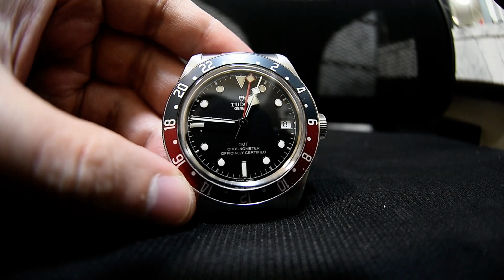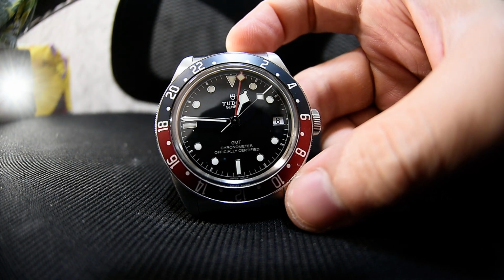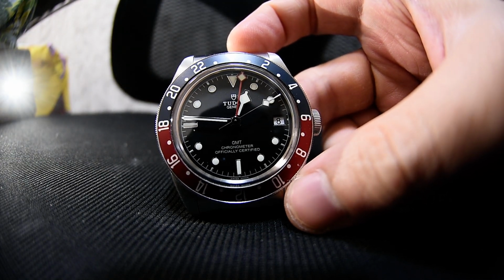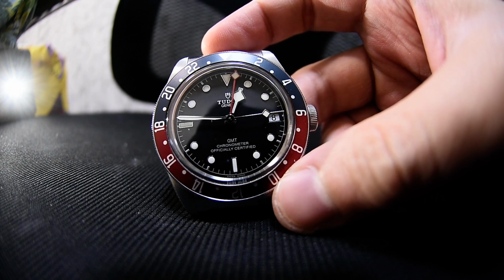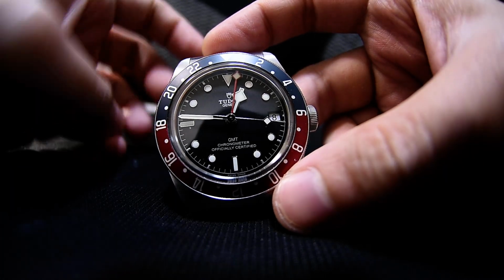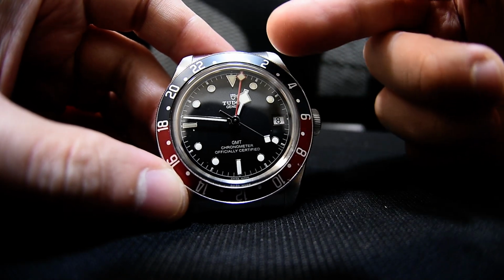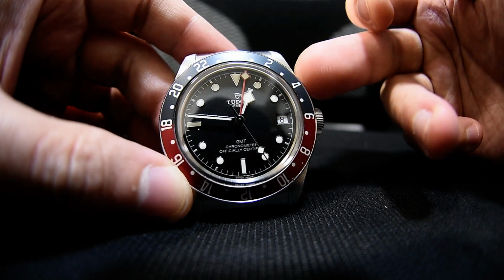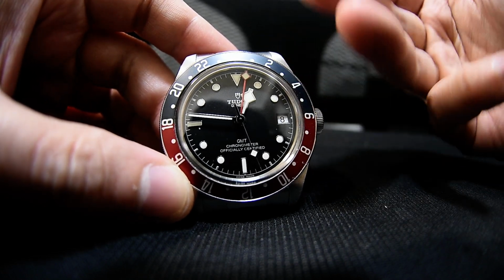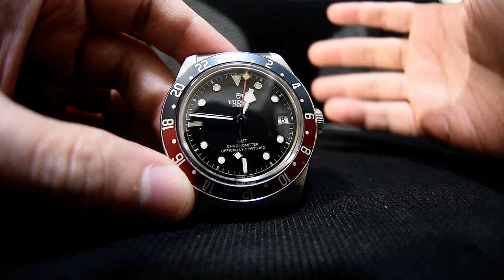Alright guys, so let's get started with the watch review. Okay, so this watch was released back in 2018, like I said before, and this is quite a popular watch, and it's actually a very nice watch. So let's touch on the dial first, as a beginning. The dial is very much like Rolex, because this is from the Black Bay series from Tudor, and Black Bay is very much like Rolex. It's kind of like the Rolex Submariner.